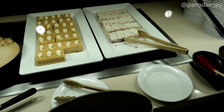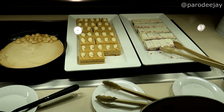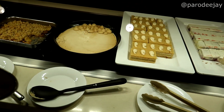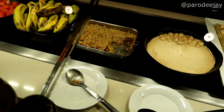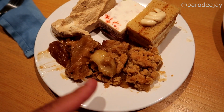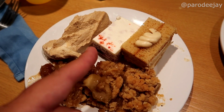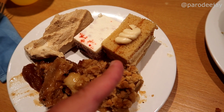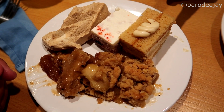Good call. For desserts, we got vanilla cherry cream cake, praline cake, cappuccino mousse. Okay, this is interesting stuff. Salted caramel apple crisp pudding. For dessert, it's not the prettiest plate, but I had to get the salted caramel apple crisp, the espresso mousse, this cherry vanilla cake, and of course the praline cake, however you choose to say that word.